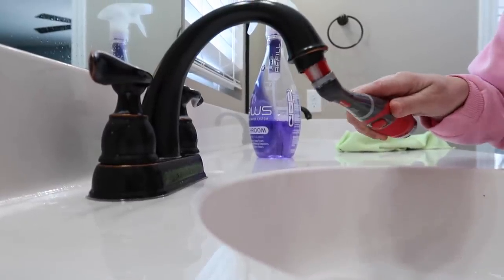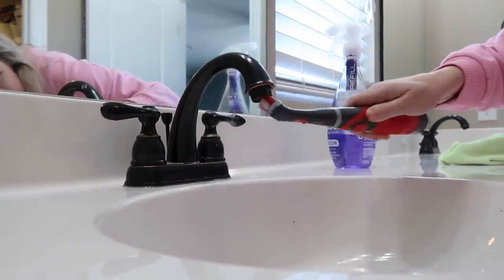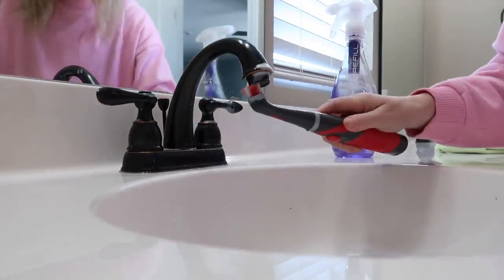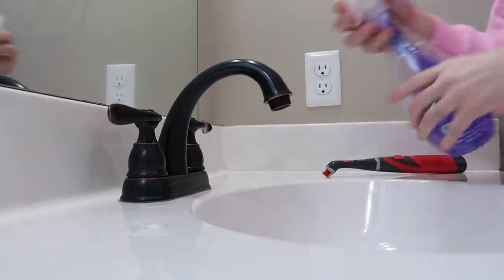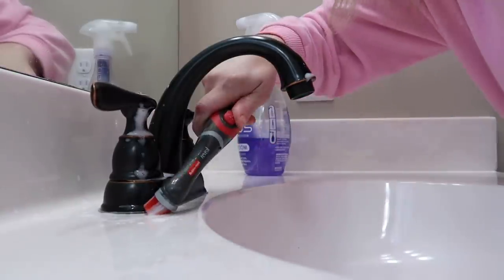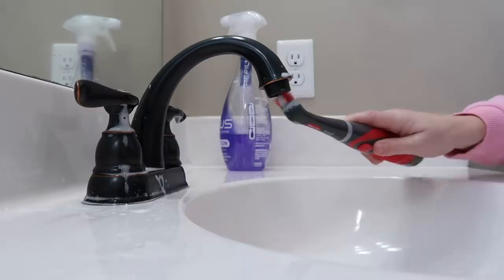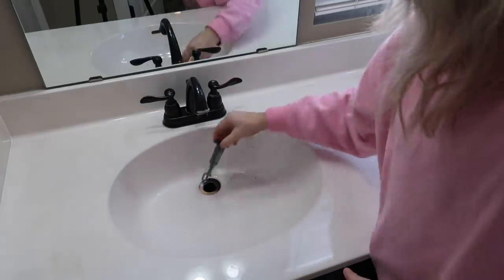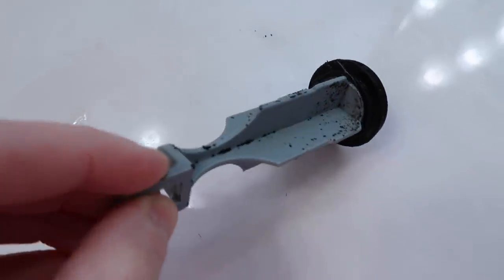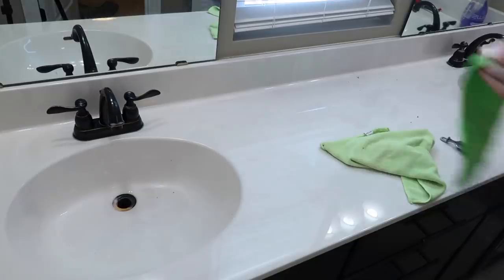So here I'm just using my Rubbermaid power scrubber to get under the sink. For some reason, my sink is always dirtier than Mike's, like the drain and under the faucet. I don't know what it is, but mine is always dirtier than his. I was using the power scrubber to get under the faucet and then around the base of the actual sink, and then also to scrub the little drain thingy. It actually wasn't as bad as it usually gets, but mine easily pops out, so I figured I would clean it.